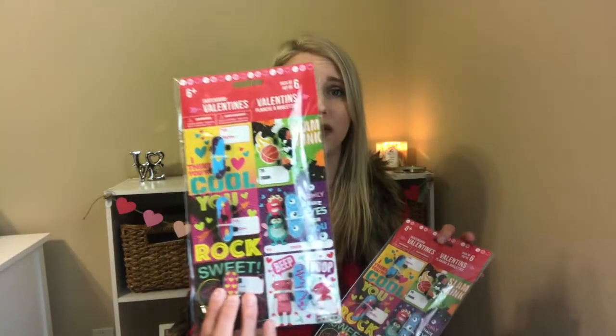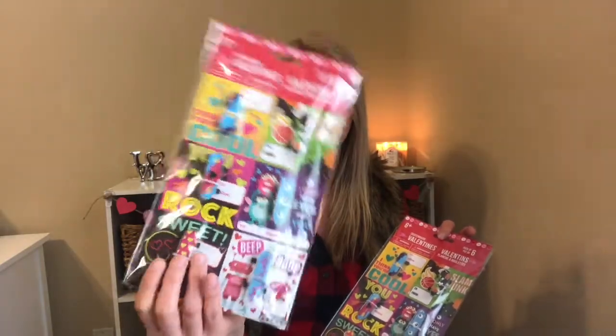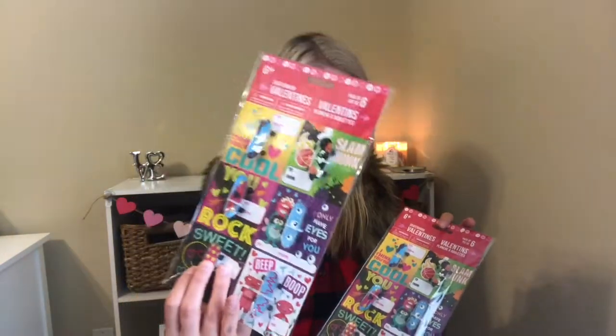And he's super into skateboard stuff right now, so I found these cute little skateboard Valentine's cards that have a little skateboard with them. I also picked up these Charms Mini Pops. Two packs of these little paddle balls.